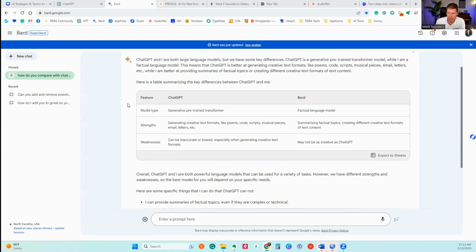So the strengths of ChatGPT is generating text formulas, like writing poems, newsletters, scripts, emails, whereas the Google version is better at summarizing actual facts. Okay. So I thought that was interesting to see the different ways that these are different. Some of the weaknesses of ChatGPT could be inaccurate, and you have to watch that as a real estate broker. Fair housing, stuff like that, you got to watch for that. And Google's telling you it might not be as creative as ChatGPT. So there's the two differences.